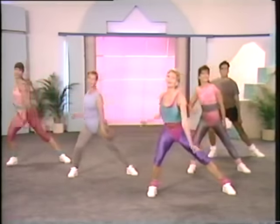Boom, press it back. Now keep the knee over the heel and push back to center. Down, press, back to center. Down, stay lifted through the torso. Down, press it back. Give me two more. I know it's getting tough.